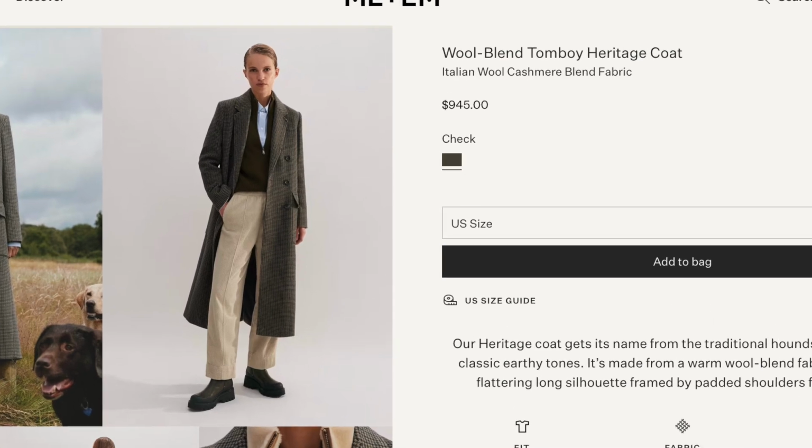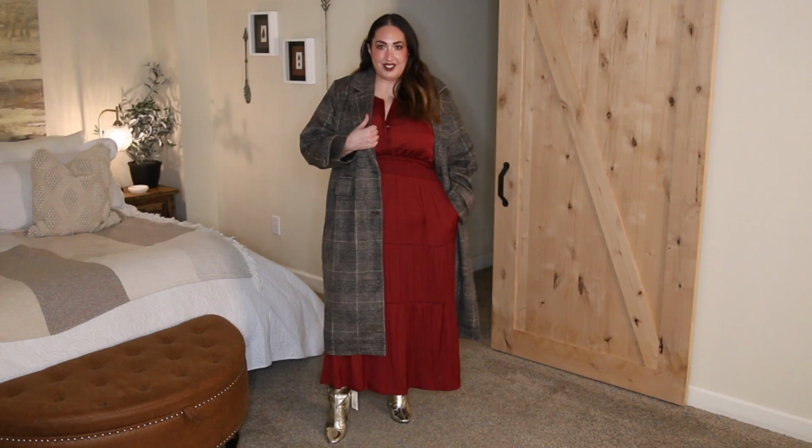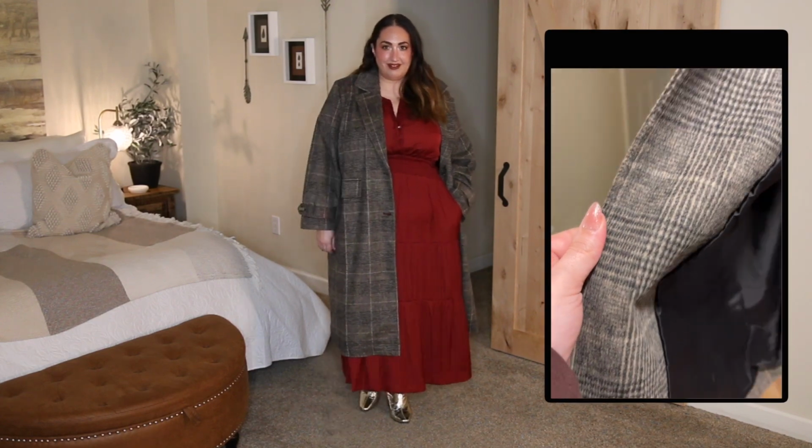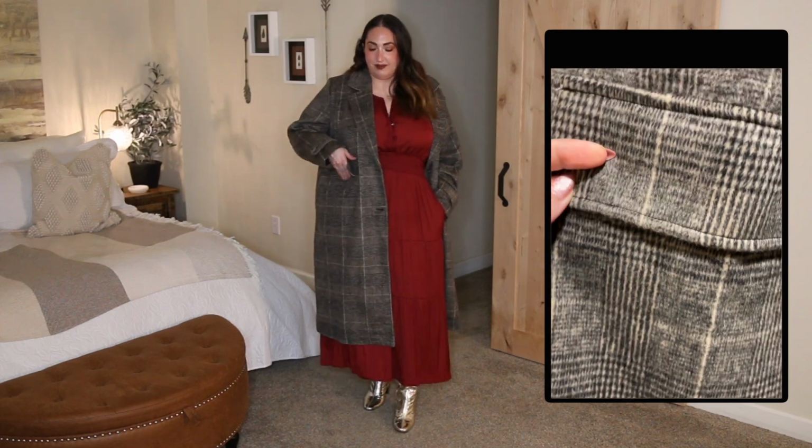Okay, next is gonna be a two-part combo. The first is gonna be a long tartan coat from the brand Wild Fable, and the second is gonna be a gold pair of boots from the brand A New Day. They are having their time in the sun, that's all I'm saying. Anyway, I did find a brand with a coat that looks very similar. The brand is called ME+EM, and the coat is a long tartan tomboy coat that retails for $1,000, okay? And the takeaway here is just how alike they are, like the structure and the pockets. They're both mock pockets, and then it's sort of like an androgynous silhouette.